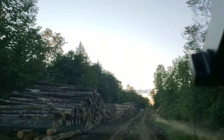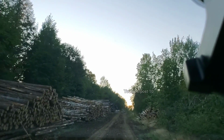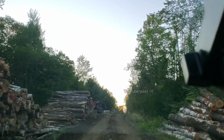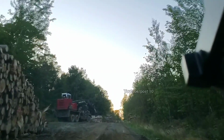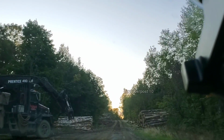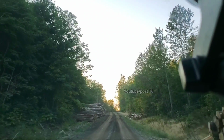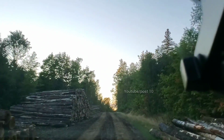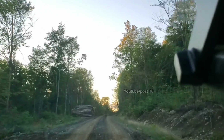That machine on the left is cool. That's how they get the logs out here to the street to load up the tractor trailers. Look at it all. It looks like they have it stacked by the type of tree. They had a whole pile of birch. Saw a whole pile of pine back there. Smells really good around here. Smell of wood and pine. I'm mostly able to smell birch.